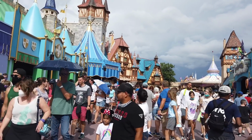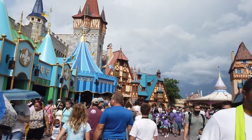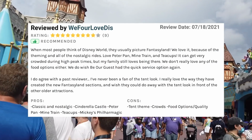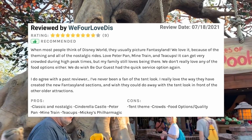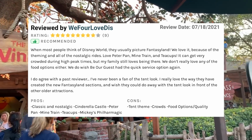Quincy and Morgan are definitely not alone in thinking this land is busy and crowded. A reviewer named We4 Love Diz said, "It can get very crowded during high peak times, but my family still loves being there." They went on to explain, "We don't really love any of the food options either. We do wish Be Our Guest had the quick service option again."